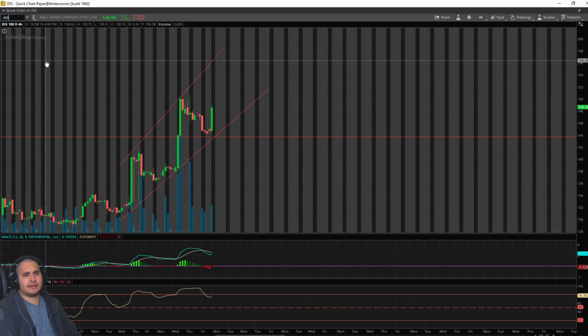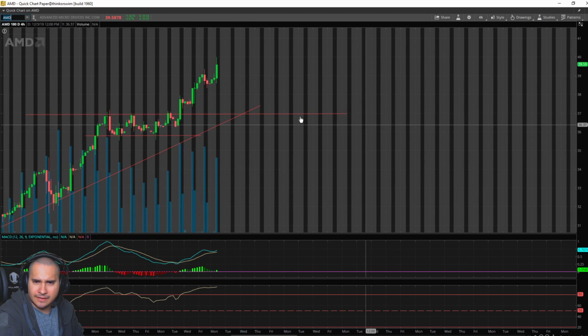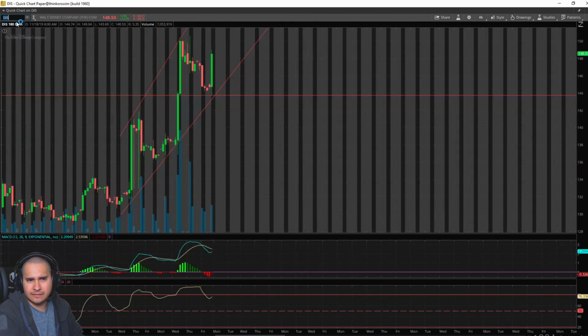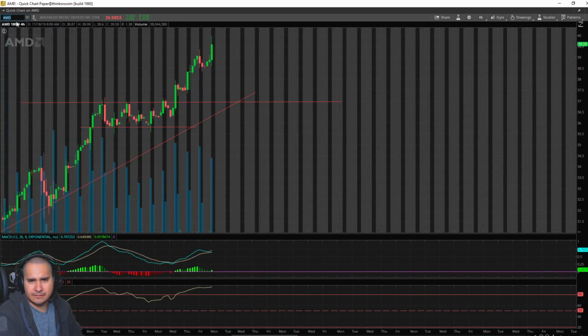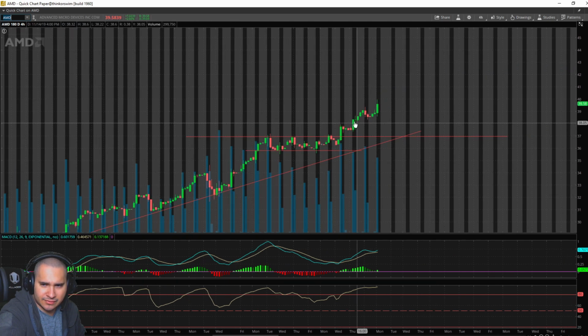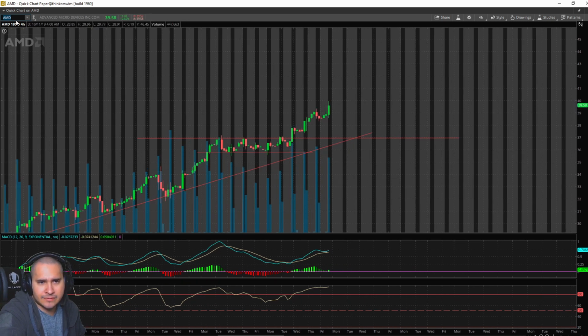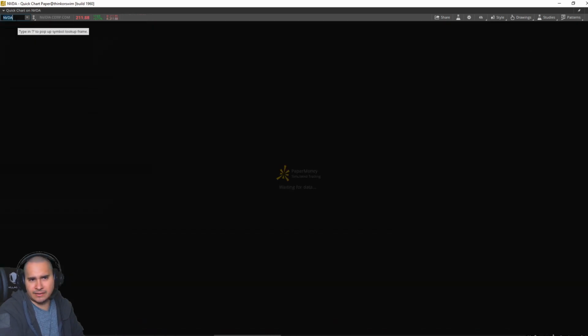I think we looked at AMD. AMD, I'm not a fan of. Disney, I am. AMD, I'm not. This is what I call a grinder, where it's just steadily going up, but there's no real indication of a pullback. So if you buy the top, you literally could be buying the top and it could just be falling down after you buy it. So for now, I'm leaving that alone.